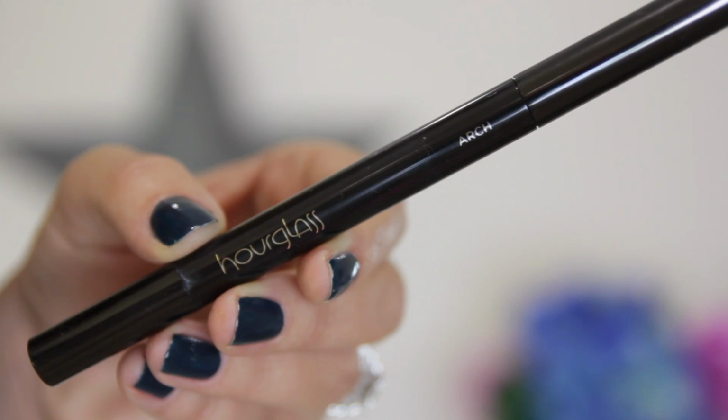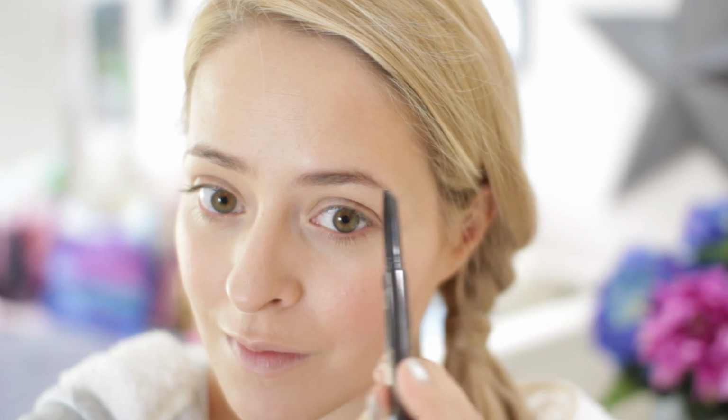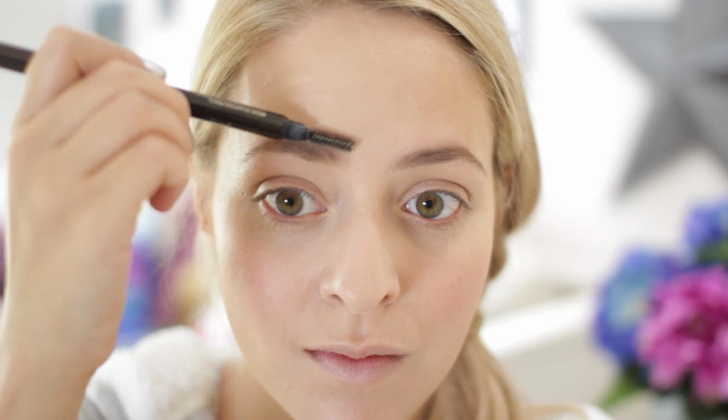Once I've done that, I'm going to do my eyebrows using my Hourglass Brow Arch pencil, and I'm just going to fill in my brows with their natural shape. I don't really do too much with my brows, but just kind of make them look a little bit tidier than they do normally, and then brush them through so that they are not looking crazy mad professor style.